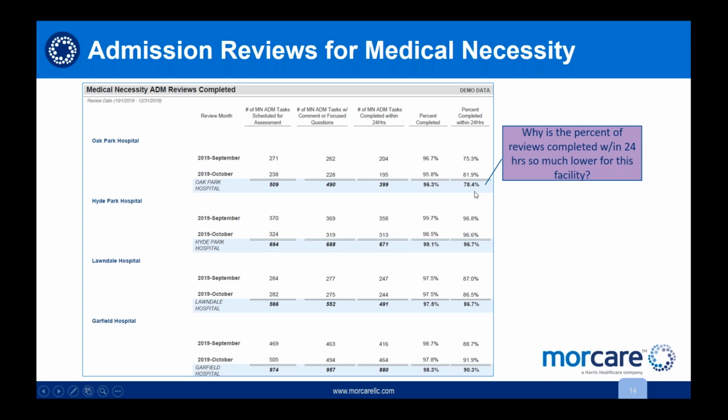So that's where we want to focus, right? And it's understanding, they don't even have the highest volume. So it's looking at and understanding volumes, understanding the percentages, and really figuring out what's going on with the process. Now, there might be perfectly rational reasons why this isn't occurring. Maybe their admissions are coming in over the weekend. Maybe they don't have weekend care management staff. Those are all valid, but it isn't until you start to look at it and digest the information that you can make those determinations.